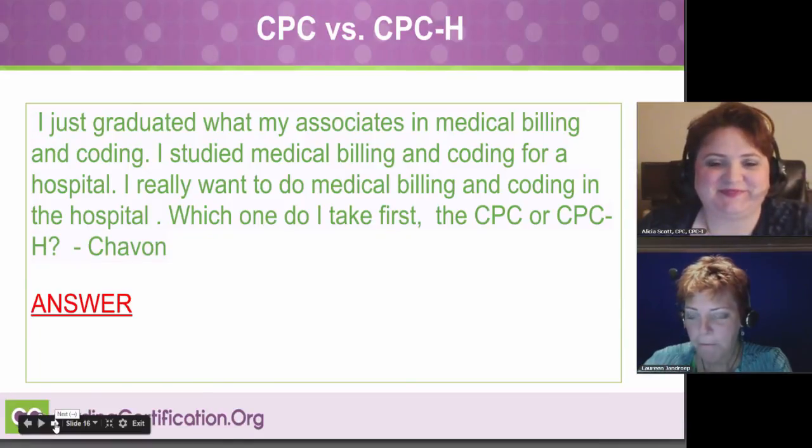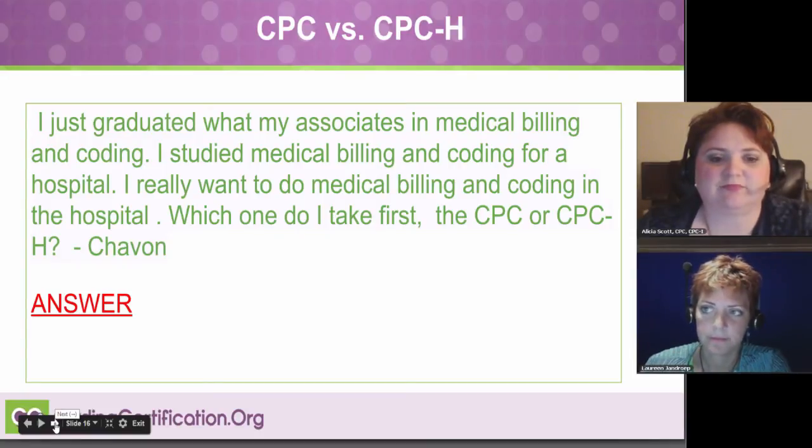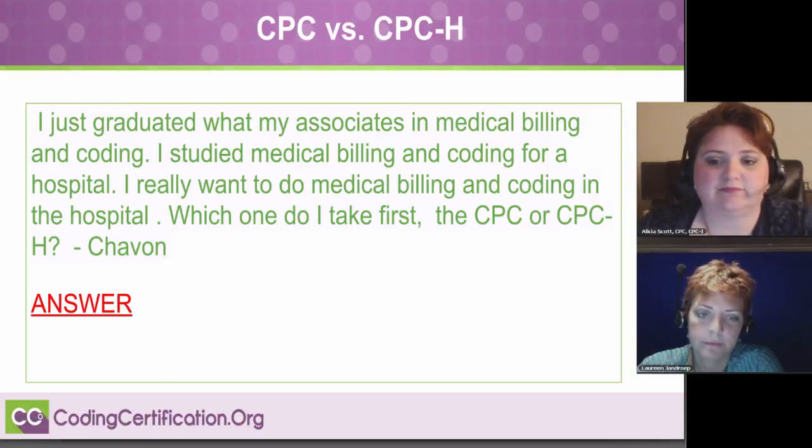Another thing is where we live here in Louisiana, it's very small and jobs are, I'm not going to say limited, but they're looking for something specific here. I'm talking about looking for the CPC-H mainly, because the CPC will get you in any door anywhere. But go look at the classifieds or go onto a hospital's website. What credentialing are they looking for? Then you sort of know which way you might want to take it. But like Alicia said, the CPC will get you in the door anywhere, whether that's with hospitals or the office. It just depends on your area. Some areas are real picky, and some aren't.